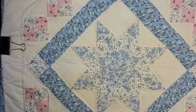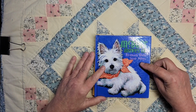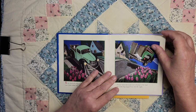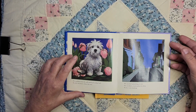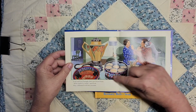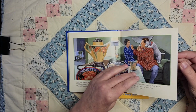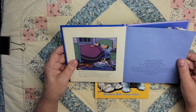And you probably saw that I got some Macduff books, and now I found small ones. I've never seen the tiny ones. Macduff Moves In, Rosemary Wells, Susan Jeffers. And again, this is great for fussy cutting. Oh no, he got lost. I don't like when they get lost. Look at those graphics, they're just beautiful. Shortbread Biscuits, 1997.